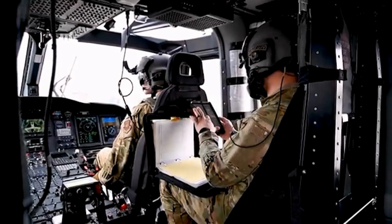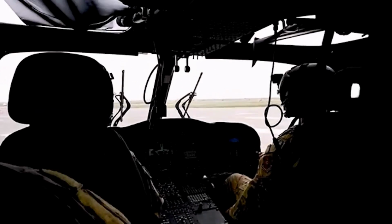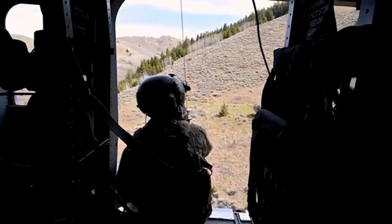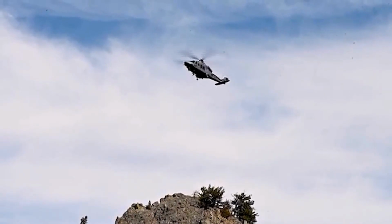The maximum speed of the helicopter is 192 miles per hour, while the cruising speed is 155 miles per hour. Without refueling, the MH-139A can fly a distance of over 257 miles, staying in the air for up to 3 hours.